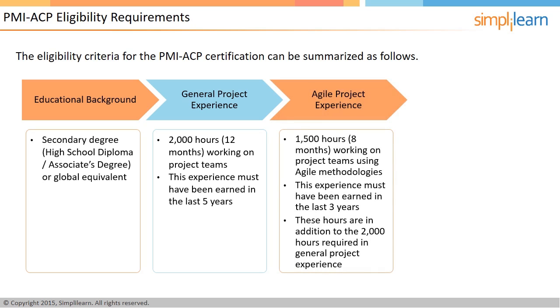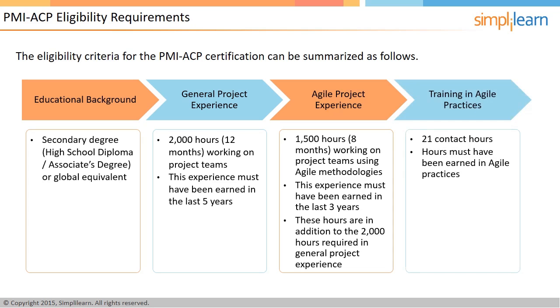Further, for Agile project experience, you must have at least 1,500 hours, or 8 months, working on Agile methodologies in the last 3 years. This could be any of the known Agile methodologies, including Scrum, Extreme Programming, Dynamic Systems Development Method, Feature-Driven Development, and Crystal. For training in Agile practices, you must have undergone at least 21 contact hours of learning on Agile practices.